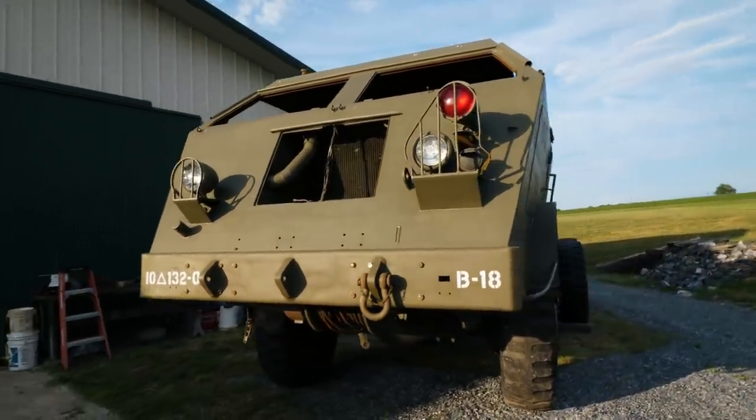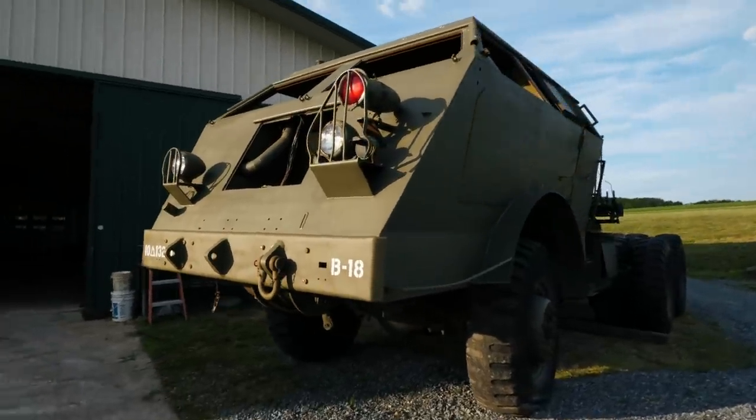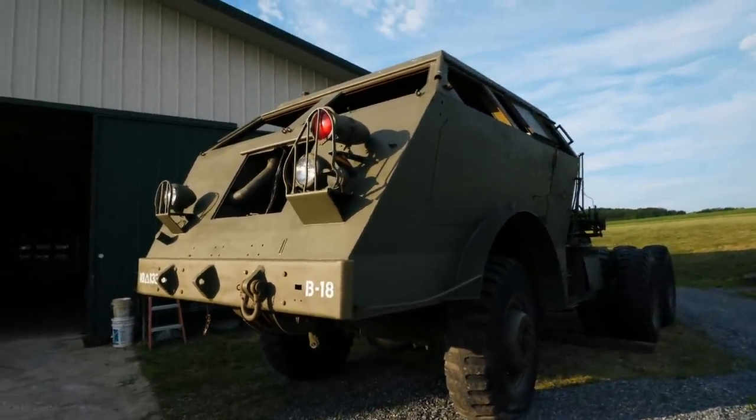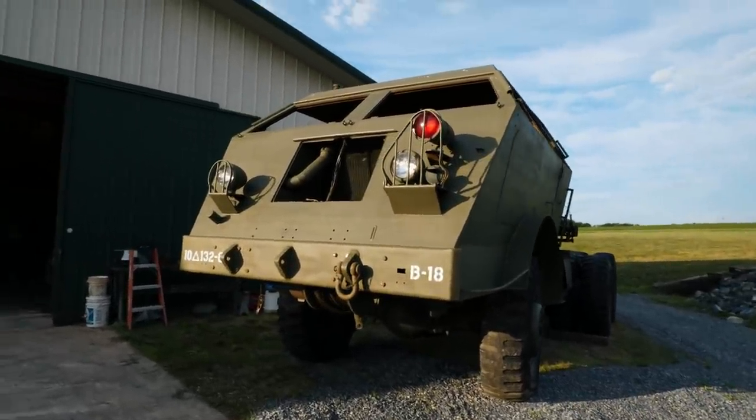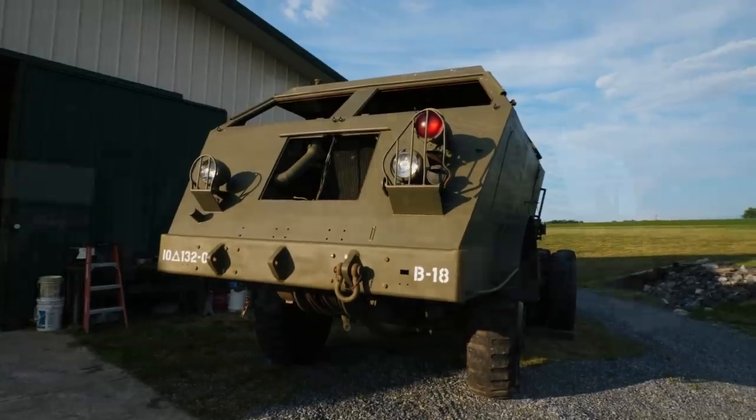So take a look at this thing. I just showed the Pacific. Well, this is the armored version of it. Man, that thing is a beast.